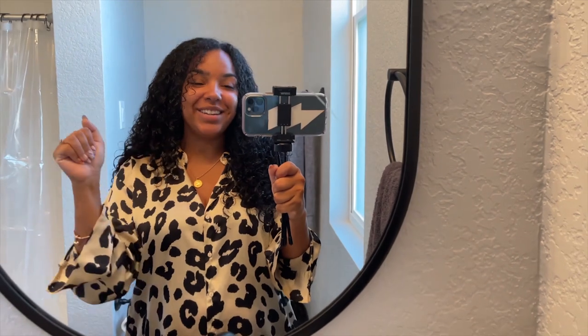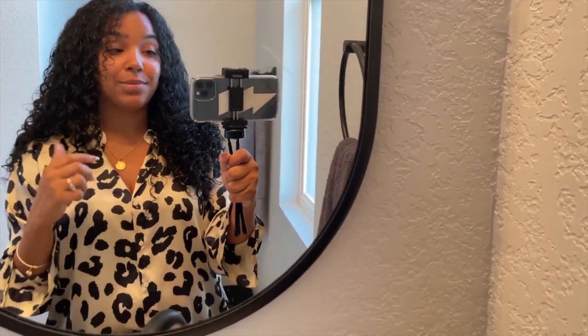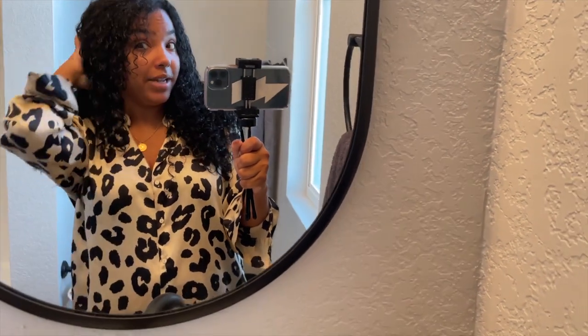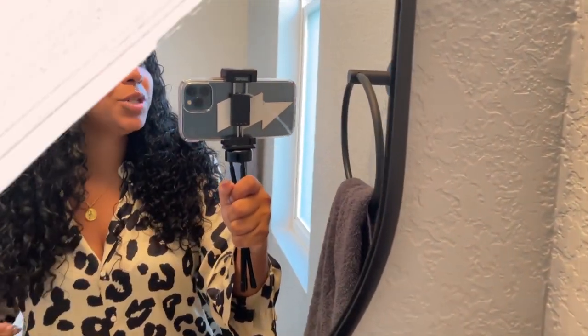So no need to really worry about going out in the cold or anything. But if I was going out for the day, I would definitely diffuse my hair to make sure it was all dry before I went into the elements. But yeah, this is how I refresh my curls.